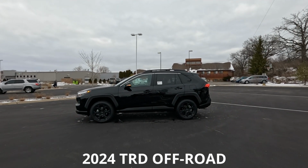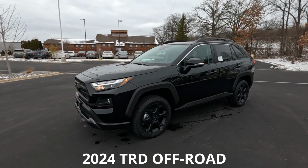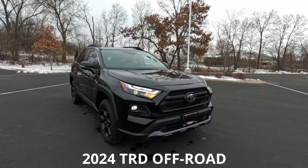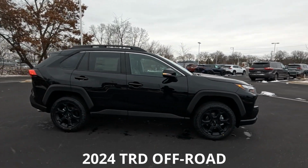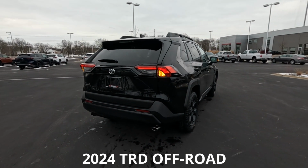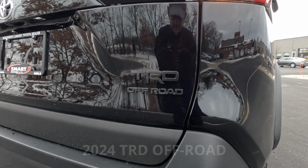Here's a rare duck. We're going to take this one for a spin. 2024 Toyota RAV4 TRD Off-Road Edition. What a great vehicle. We're going to take this one for a test drive. I'll show you all the great features on the inside, and then watch for videos to come on the exterior overview and the interior overview on the TRD Off-Road for 2024.